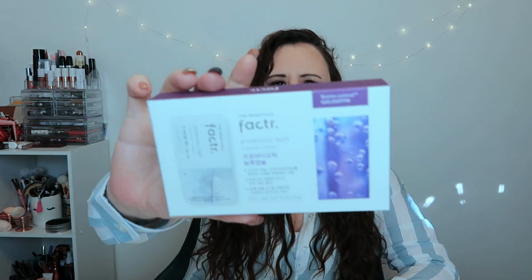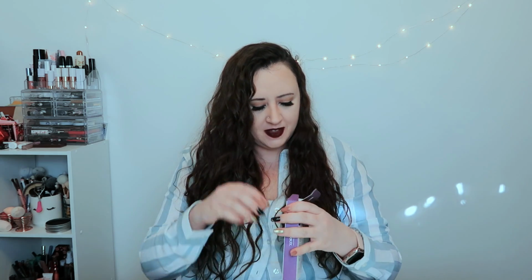Okay, so this is the Beautiful Fact Probiotic Ball Capsule Cream. So it looks like this, and I'm assuming, because I didn't open it yesterday. Let's see if I can get this tape off. Yay, I don't have to get up and get scissors. I'm a little lazy, okay. Okay. So weird. Oh, literally. Okay, I'll take one of these out to show you.